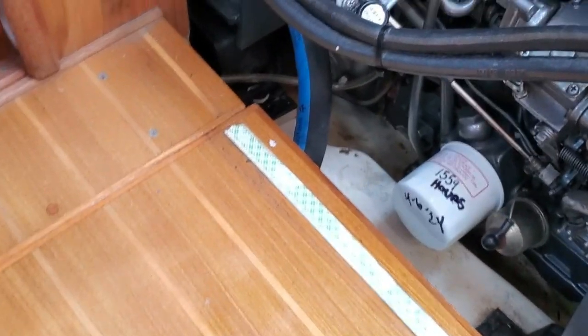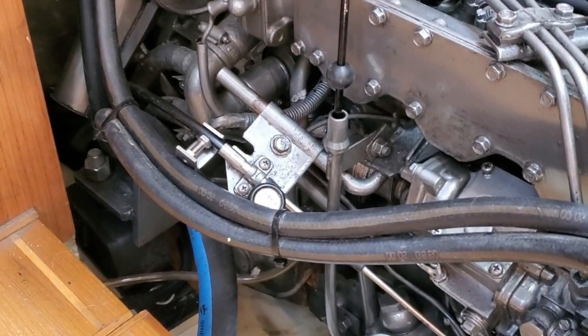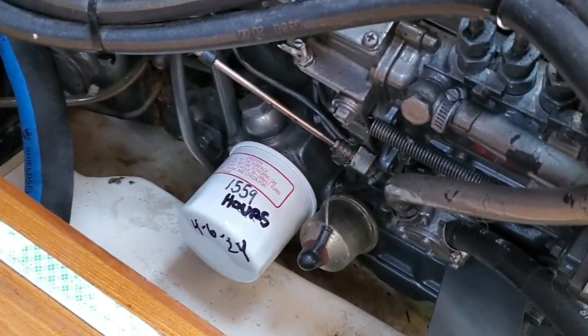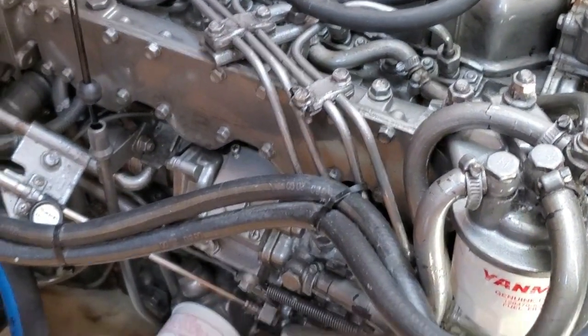All right, you can hear it trying to suck out the last bit of oil. Supposedly it has 5.3 quarts in it. I don't know how much was in the filter. Probably half a quart maybe. And it's showing that there's only 4.5 there. So I don't think I can get it all out.